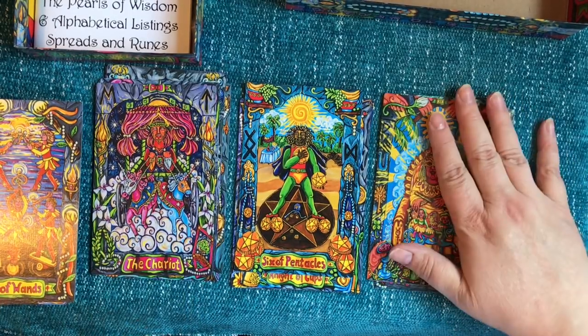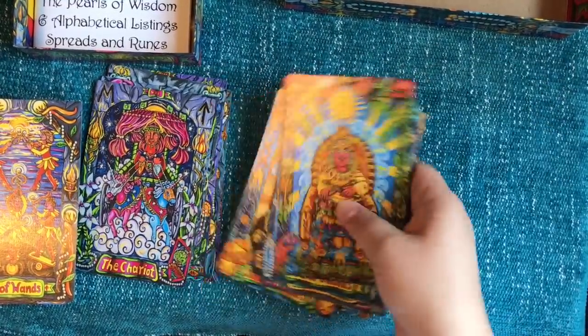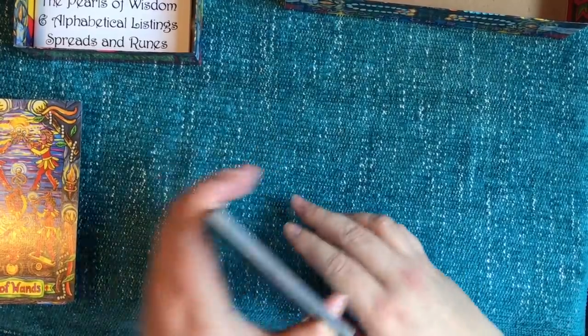But it's a lovely deck. I got the big size. It comes in several different sizes. But it's just not a deck that I enjoyed using. So this deck is going to go in the trade sell pile.